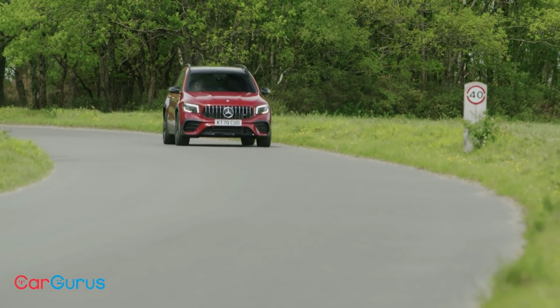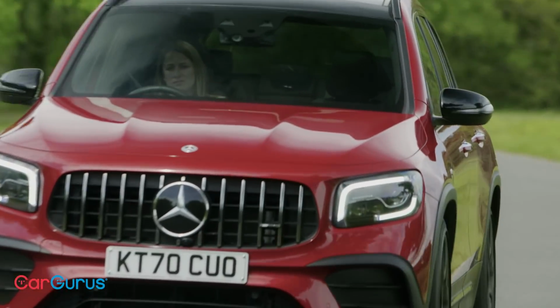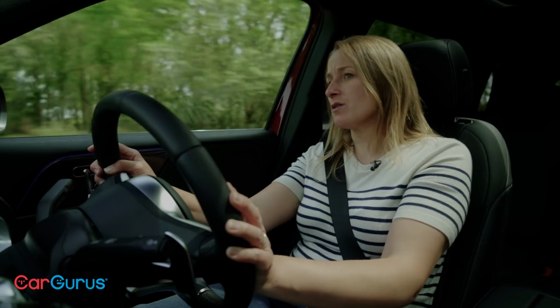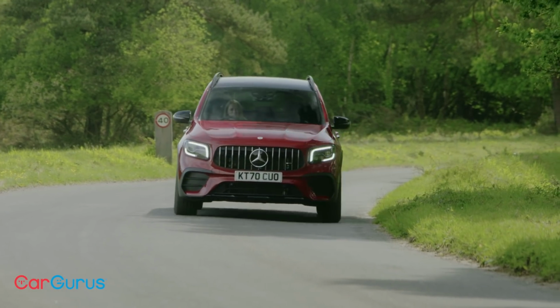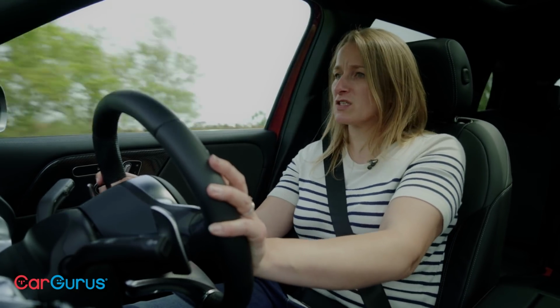But what I would say is that when you do put it in those sportier modes, you also firm up the adaptive dampers, which are standard on the GLB 35. And to be honest, the ride can get a bit tiring. It gets a bit wearisome when you do have it in those firmer settings. It's not too bad in comfort. And I don't think it's going to be a deal breaker for most people looking for this sort of car. So it's fair enough, but definitely the softer settings are going to be what you want most of the time.